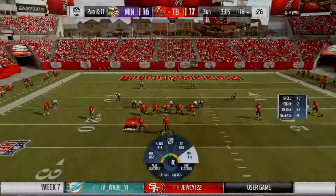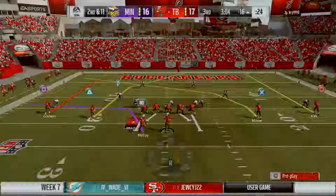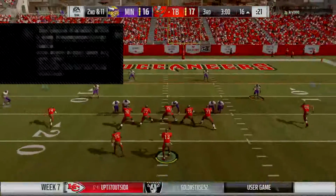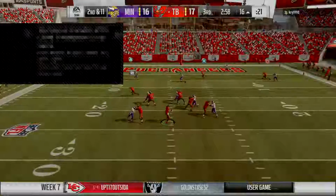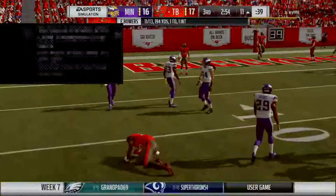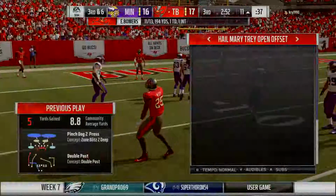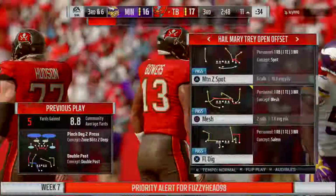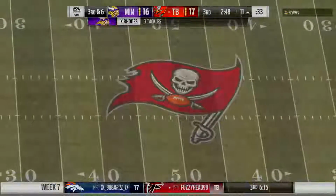Here's 2nd and 11. To throw on 2nd down, Bowers is going to drop this off to McCoy, complete. And he's brought down just outside of the 10 at the 11. Call it a gain of 5. And just like that, it's 3rd down.